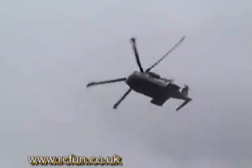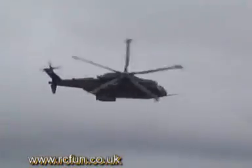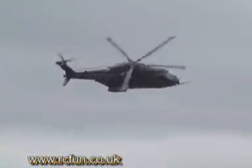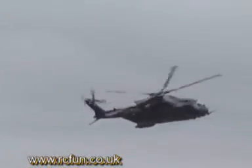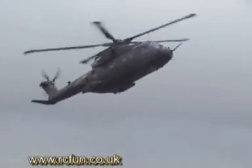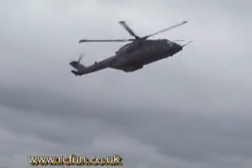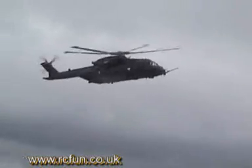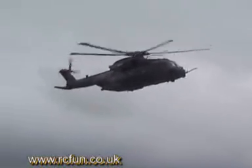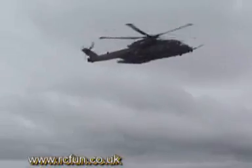Merlin's size and speed make it ideal for a number of battlefield roles. It's used for special forces tasks, casualty evacuation, trooping, VIP flights, picking up loads internally, as you've seen, and externally. And it's a very impressive aircraft. It's a very advanced aircraft. It has several computers which control the systems. The cockpit is a fully glass cockpit, which means that there are no conventional instruments. The information for the crew is projected onto the glass screen.